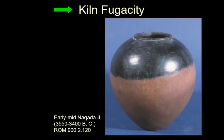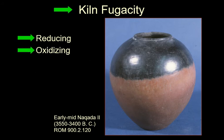Another important aspect of firing the pottery is the fugacity. And this is related to how much oxygen there is. And you'll have reducing atmosphere where there is no oxygen, and oxidizing atmosphere where obviously there is oxygen getting into the kiln. This is an interesting pot which seems to have been fired under both conditions. And apparently it's thought that the way this was done was this was fired upside down, sitting in a pile of ashes. So the kiln was fired under reducing conditions at first, and the pot was fired black, and then the kiln was opened.